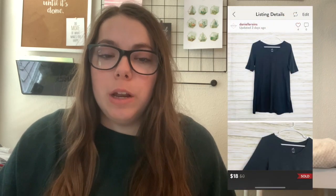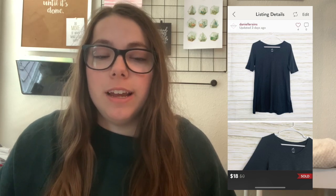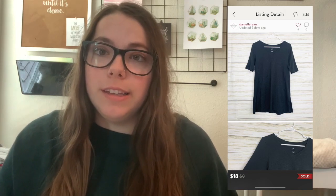This was a J. Jill Prima elbow sleeve tunic, and it was in a size small. It sold for $18 with a Poshmark fee of $3.60, and then I was left with $14.40. I got this at a thrift store for about $1.50, and it took about 4 months to sell.